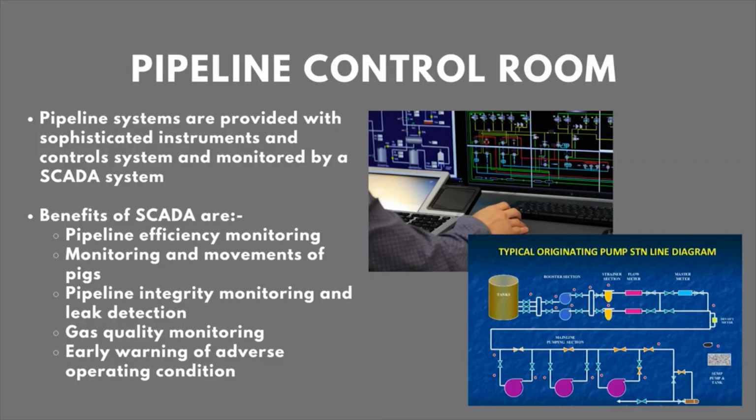And many a time, when a leak is happening in an unknown territory where there is no man movement, then you need to have sophisticated instruments to identify at what location this leak is happening. Today, not only electronic instruments, but also digital technologies like artificial intelligence and machine learning are going to play a huge role in identifying the leaks in a pipeline network.